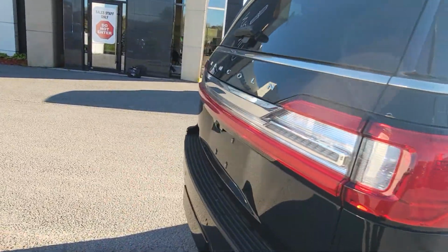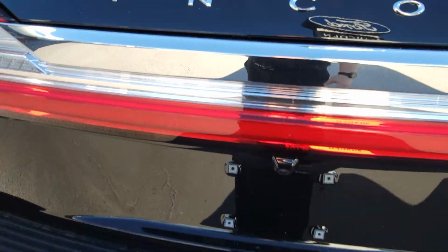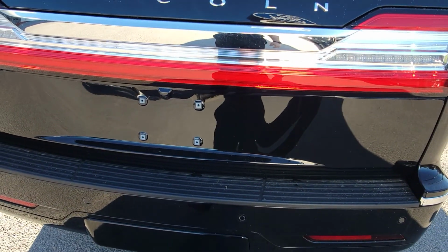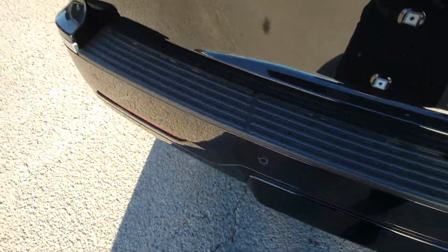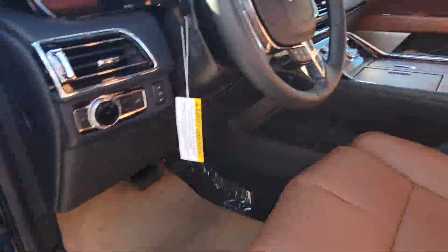One of the nice features too, which the key's in the vehicle, so I can't demonstrate, but essentially would have is the hands-free liftgate. So you can swipe your foot kind of underneath here, and it will release the liftgate automatically if you have your hands full. I'll just give you a quick shot of the trunk area here.